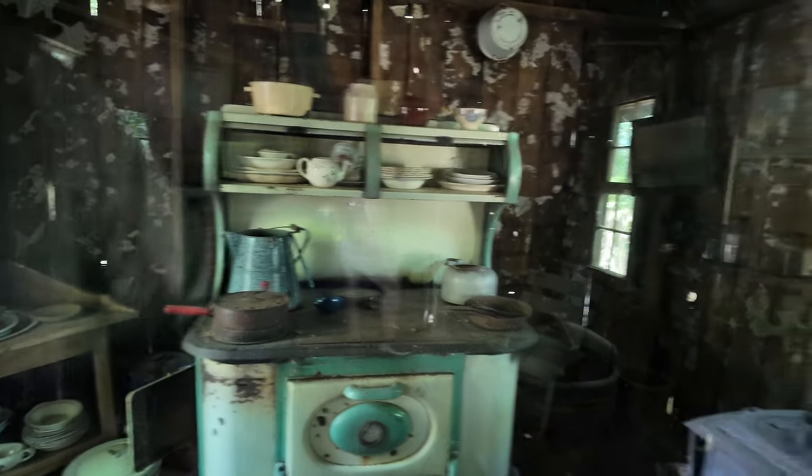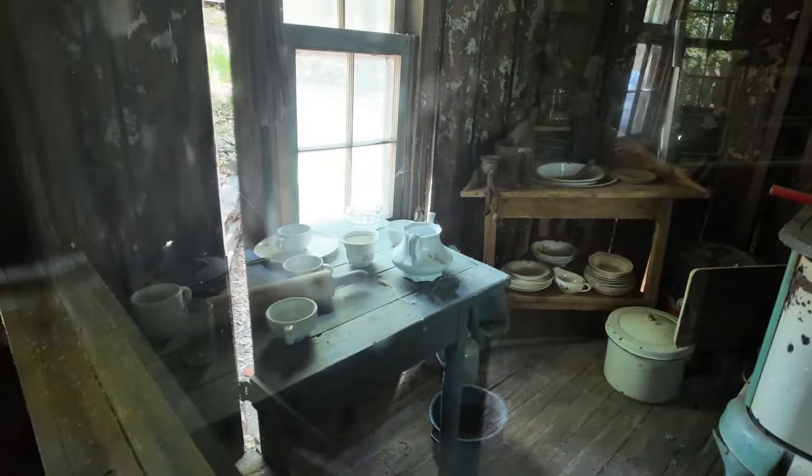Oven and stove. I call them ovens. I guess it's really a stove pipe fireplace. And check out that little table. Wow.